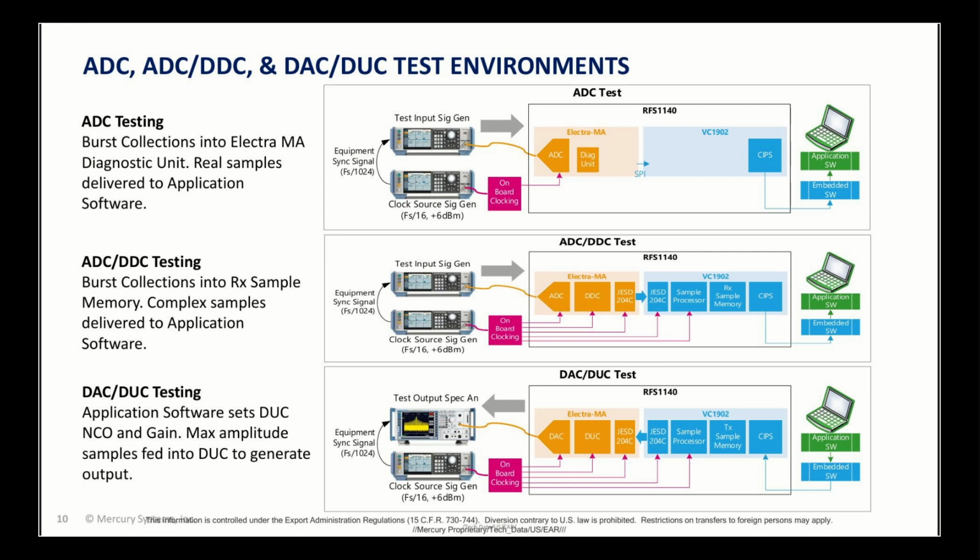As far as test environments, we do ADC testing, where we do a burst collection into the ElectroMA from a SIG gen. It then goes into the on-ElectroMA diagnostic unit and pulls those samples across with SPI to the processor system, which then hands it up to the application software to be analyzed and interpreted. When we're doing ADC DDC testing, we do that same burst collection, except instead of going into that diag unit, now it goes through the DDC and that decimate by 8 that we talked about.